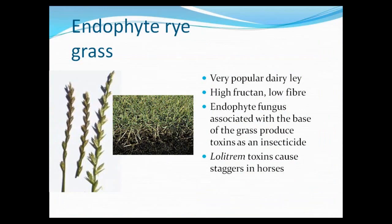We want to look at the endophyte. We've already talked about this generally in terms of its nutritional compound and the problem with the fructan sugars. Now, the actual toxin associated with the endophyte is called lolitrem. It's that lolitrem that causes staggers in horses and other animals. The fungal toxin grows at the base of the plant. This means that it is at its most dangerous when the horses are close grazing, very close to the ground. They will have a higher intake of the toxin.